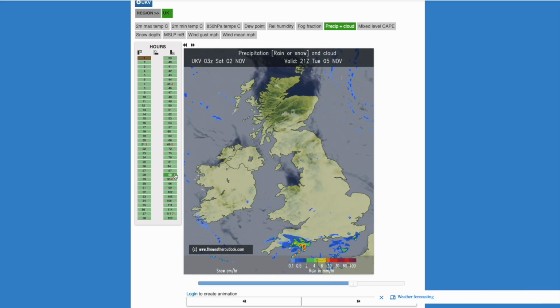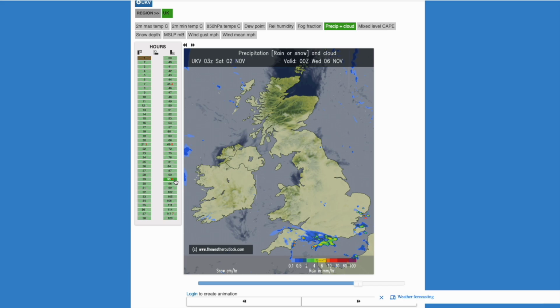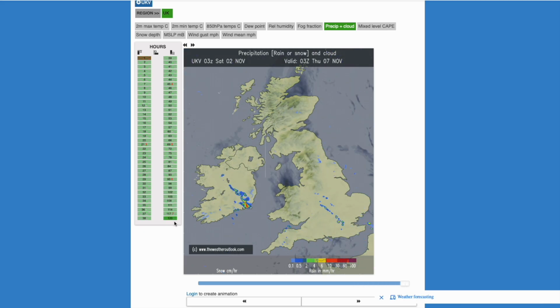Again, we're not talking about high levels of rainfall, but just a few areas of more organised precipitation as we see a little bit of instability, a bit of a system developing there. Really minor, but it is something to take note of in this very dry spell. And the same can be said for Wednesday to Thursday, a few pulses of some lighter rain around, but still a fairly dry and pleasant outlook, but very cloudy.